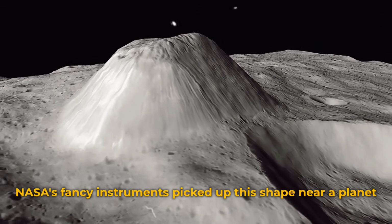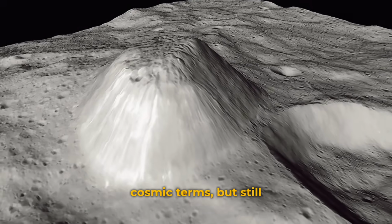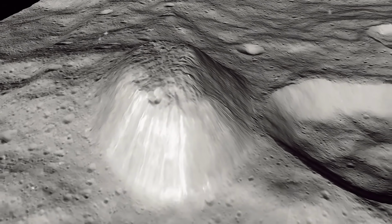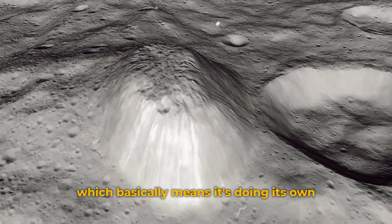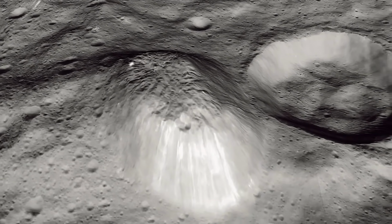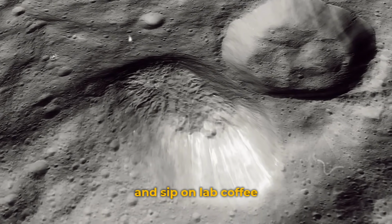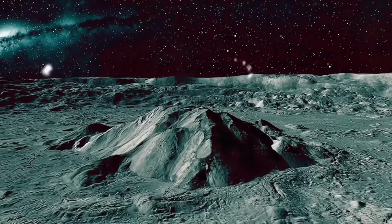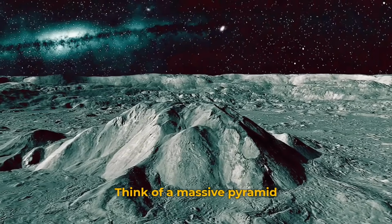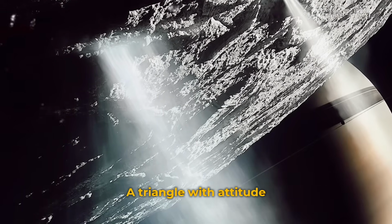NASA's fancy instruments picked up this shape near a planet that orbits a star not too far from us in cosmic terms, but still, don't try driving there. It's called an exoplanet, which basically means it's doing its own thing outside our solar family. And just when they thought they were going to map some rocky surfaces and sip on lab coffee while checking off boxes, a clean-cut, suspiciously geometric shape appears. Think of a massive pyramid, not a hill, not a weird mountain, a triangle with attitude.